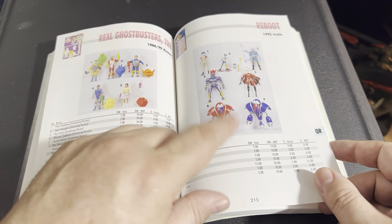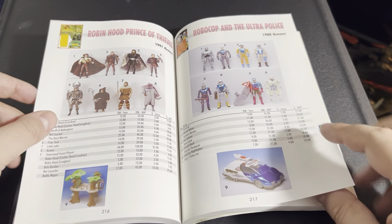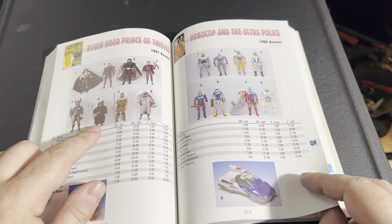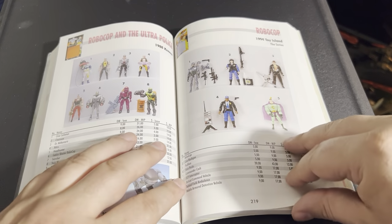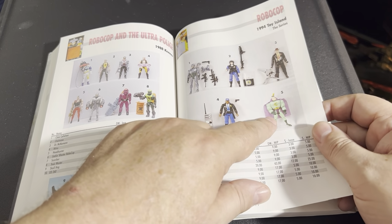Reboot, a lot of people love that show. That'll be a big one to come around to. Robin Hood, Prince of Thieves, I got all those. That's our famous Gamorrean guard, redone as Friar Tuck. RoboCop and the Ultra Police. More RoboCop stuff. Look at the superhero in RoboCop. What?